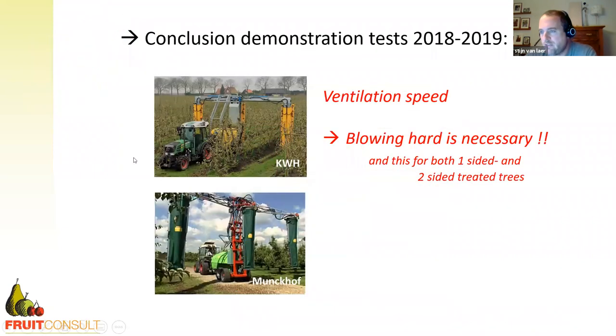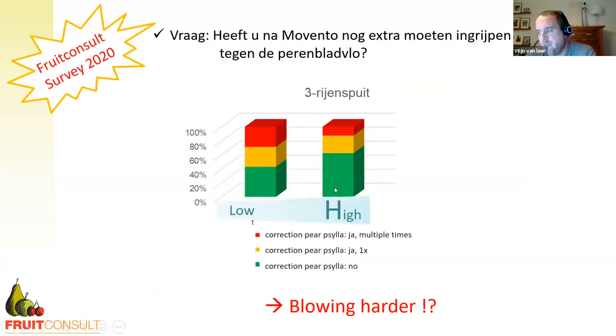And then we have the tree rowers, and there we said blowing harder is better. And also in the survey, we see the same thing. If they blow hard, it's better.